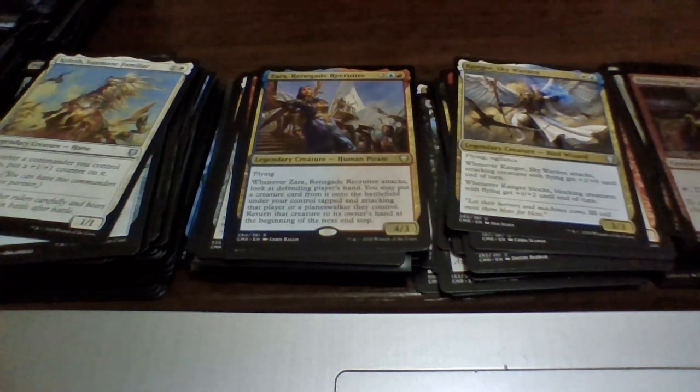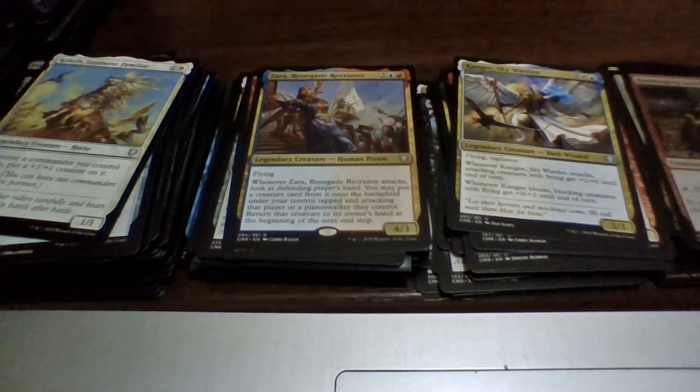Alright, what else we got? I got a bunch of commons. Rupture Spire. Natural Reclamation. That's good for a common, right? And we have, once again, the Explosion of Riches.